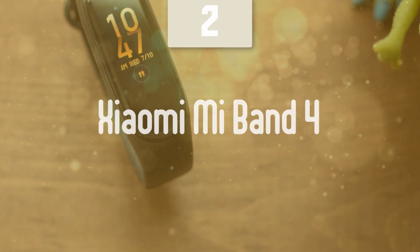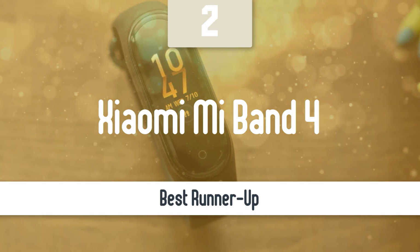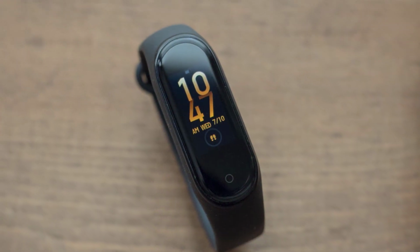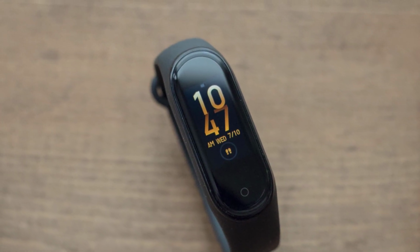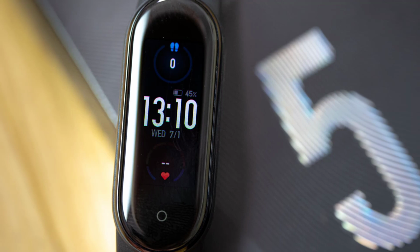Before we talk about the best model overall, let's look at the runner-up for this list. Number 2. Xiaomi Mi Band 4. The Xiaomi Mi Band 4 delivers fantastic value and features. Upgrades over its predecessor include a color OLED display with significantly improved outdoor viewability and higher resolution too. The band's battery life is also exceptional, and it has improved tracking, making it an easy fitness gadget to recommend.